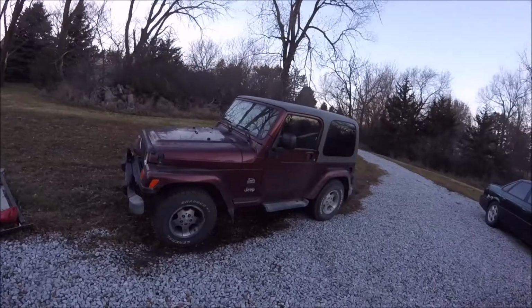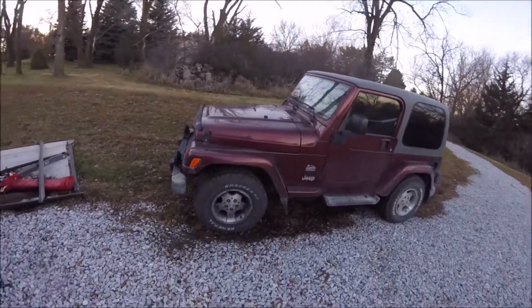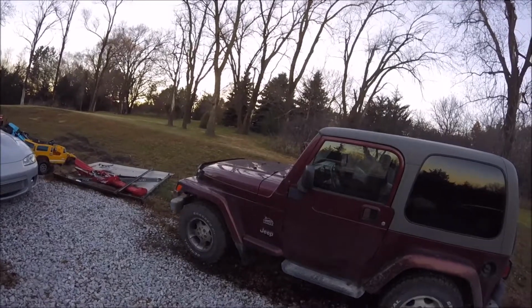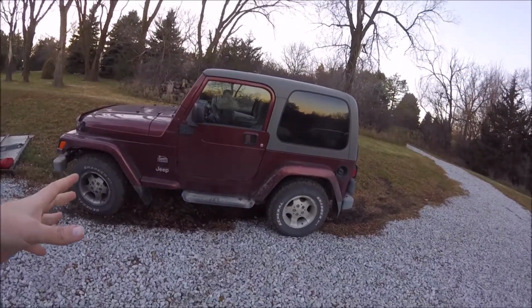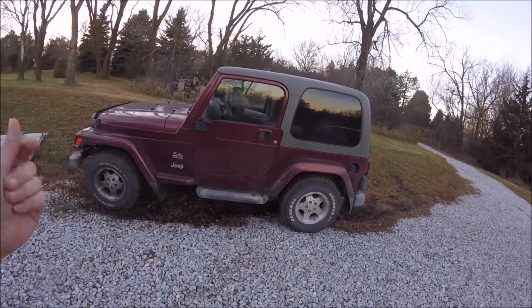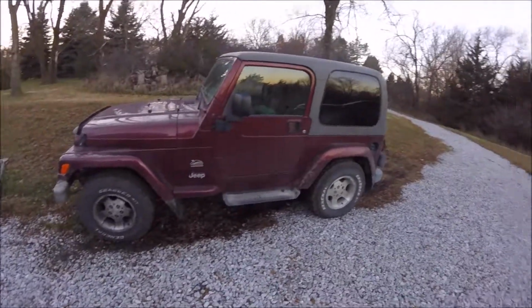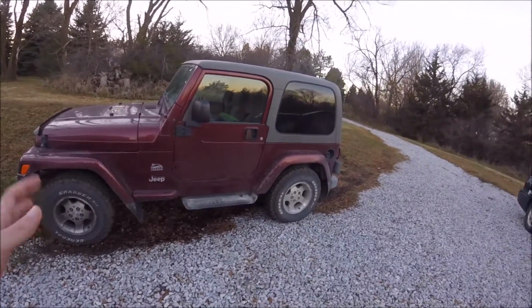Okay, back to this. 4.0 inline 6, beast of a motor. These things last forever. Rugged as hell. I love them. This is actually my mom's old Jeep. She has a 2016 Grand Cherokee now. So this has become my little get around when I need to go places and buy parts and all that fun stuff.